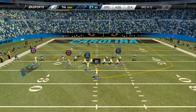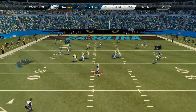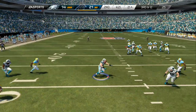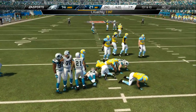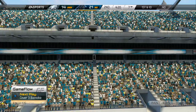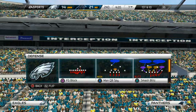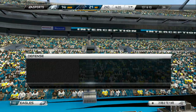Third down now. Looking to the right side and throwing. A takeaway. Your linebackers, they got to be able to do everything. They got to be big enough to get in there and stop the run, and also athletic enough to be able to get in position and make an interception. Good job by the linebacker.